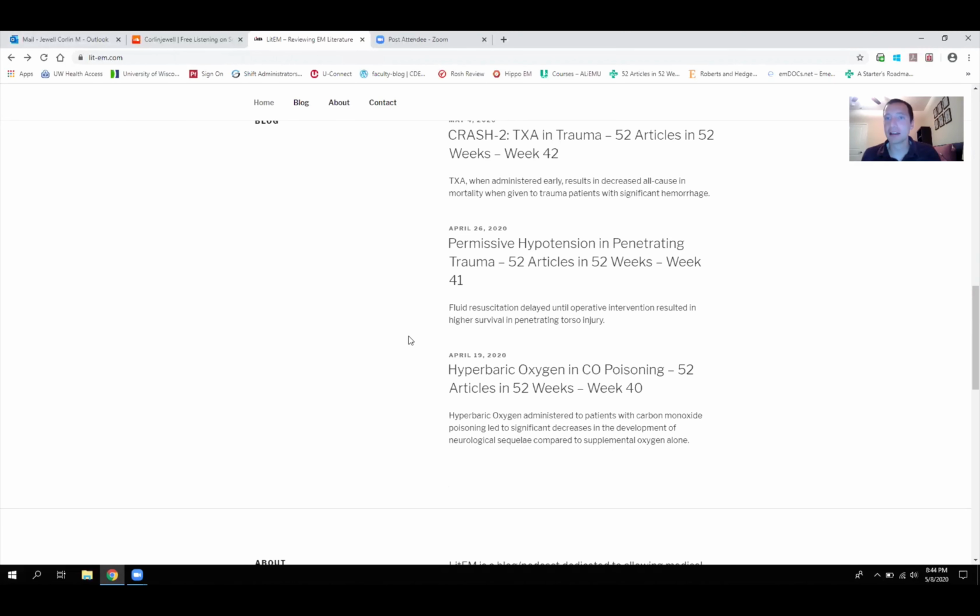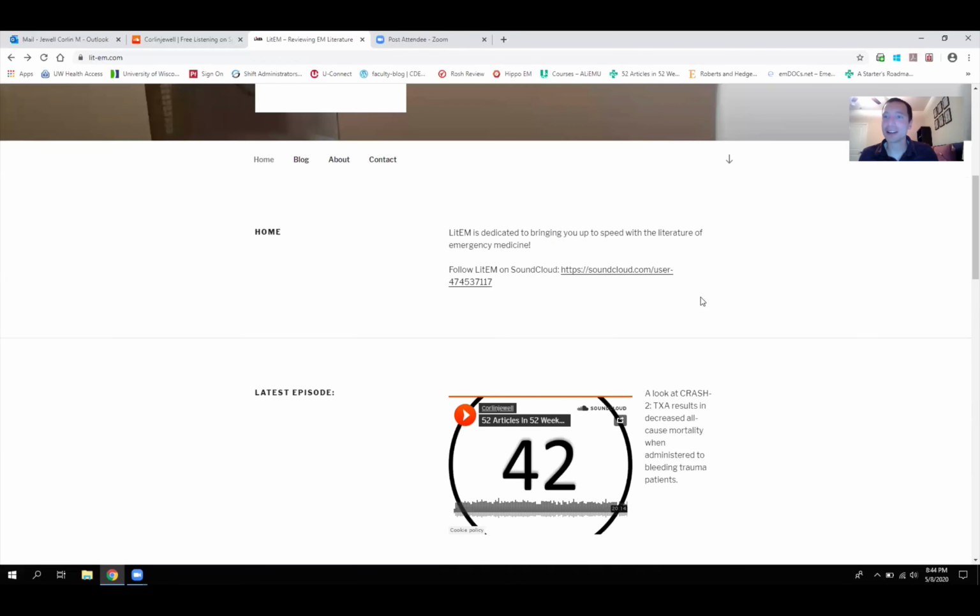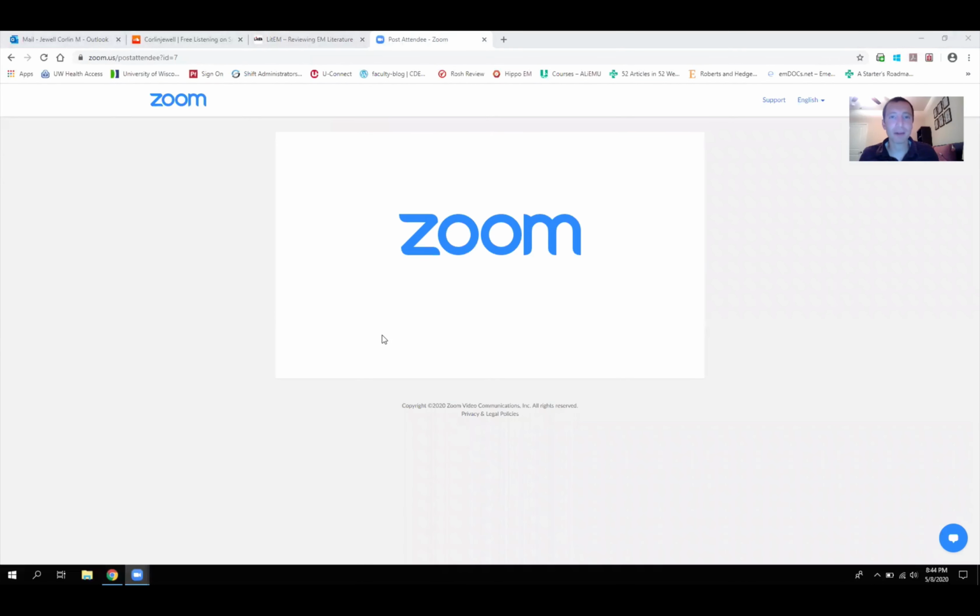I really think I'd start moving into deep dive literature searches on particular topics, as well as continuing to give newer articles or other articles I find important the 52 Articles 52 Weeks treatment. Like CRASH-2 is week 42, I'd be very excited to take on CRASH-3, which has lately stirred up some discussion. So overall, I think it's really accomplished its original mission to make not only myself more familiar with the literature, but also the people within the department.